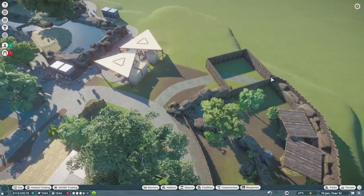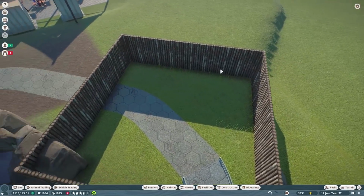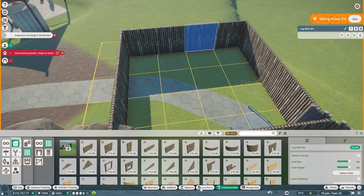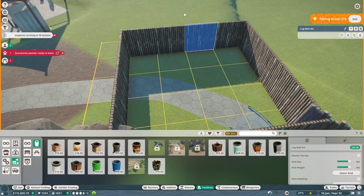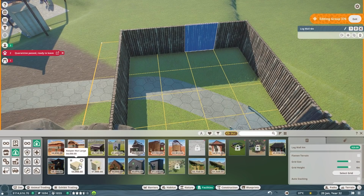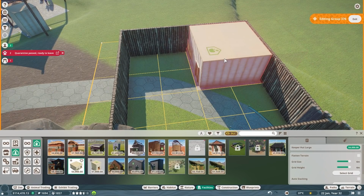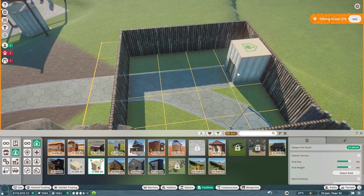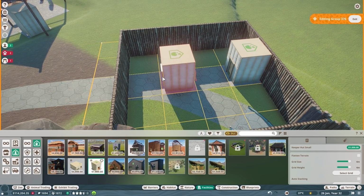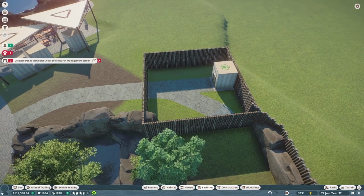That's great. So yeah, let's go ahead and put a keeper hut in here that will be for the Okapis, and then whatever other hoof stock we put on the other side there. Let's see, what am I looking for? Keeper hut. Should we do a larger one? I don't think we need to do a larger one. I think we can stick with a small one. So there's a small one there. And I guess that's it. That's all I'll do for right now.